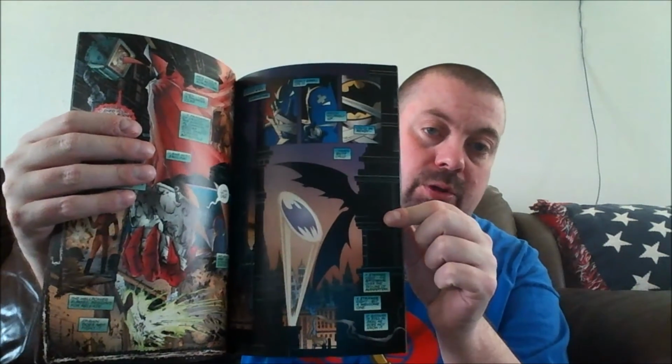I'm really digging that. This book is essentially Batman goes to New York City because there was a New York bum that was a cyborg in Gotham City, he traces it back to New York, and he runs into Spawn. Really cool shot of the bat symbol over New York. Kind of neat, kind of cool.